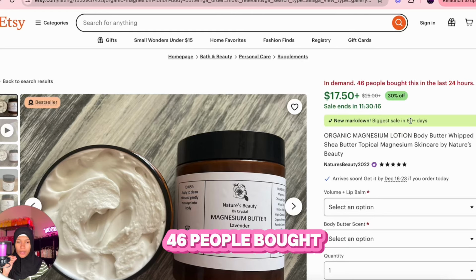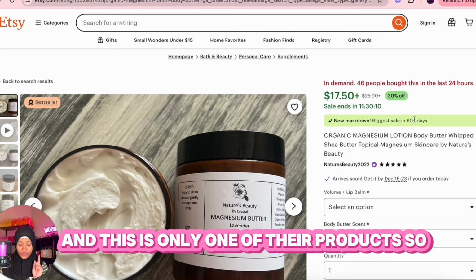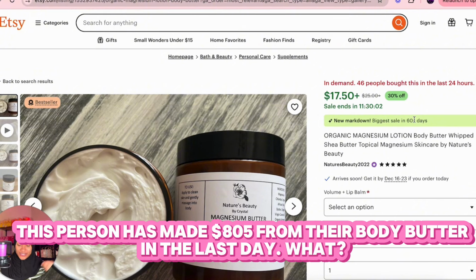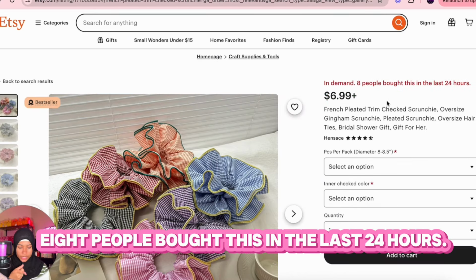46 people bought this in the last 24 hours, and this is $17.50. Let's just do some math really quickly, and this is only one of their products. So $17.50 times 46. This person has made $805 from their body butter in the last day. What? That's insane. Like, 8 people bought this in the last 24 hours.